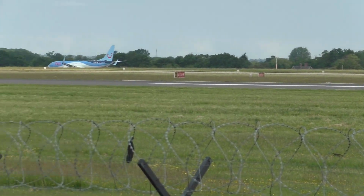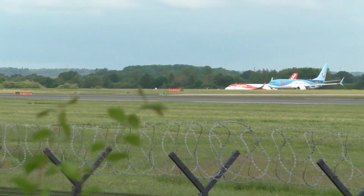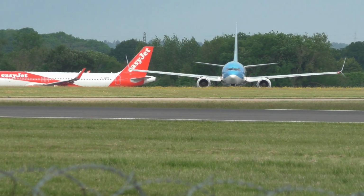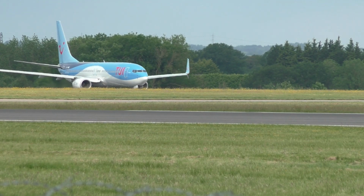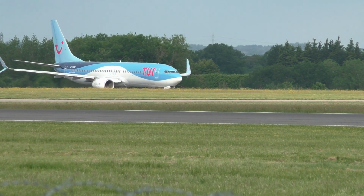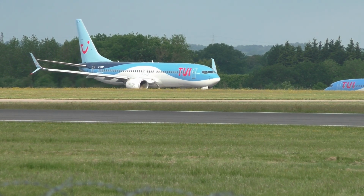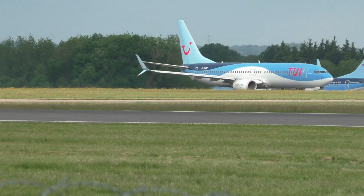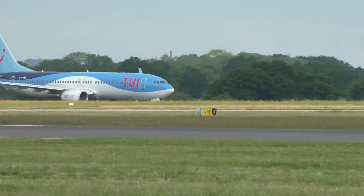There's the TUI, just the two, in front of the EasyJet. The TUI is in first at the runway, and that will be our first departure. And then it will be the EasyJet, I would think, and then after the EasyJet, the TUI and the Ryanair, and then probably another 5 EasyJets will come.